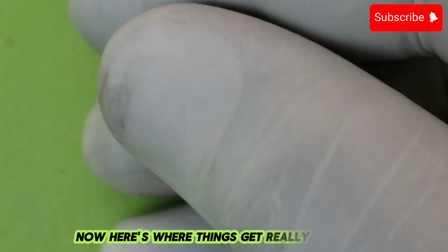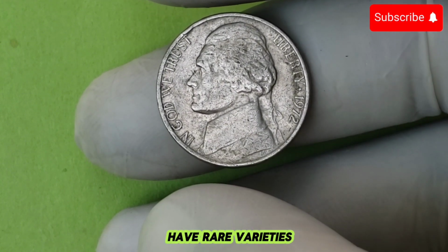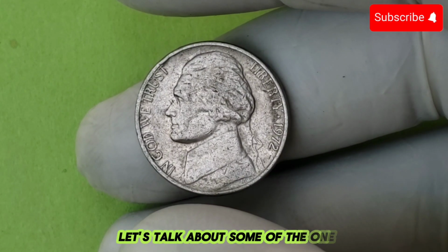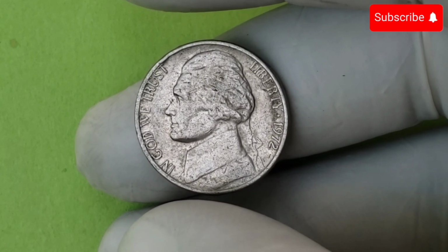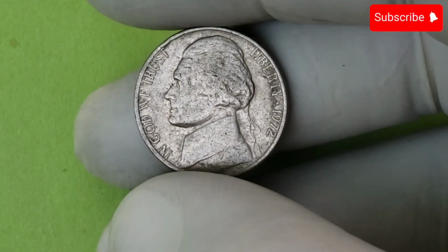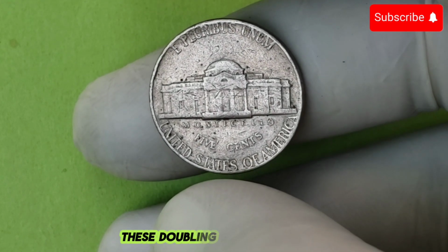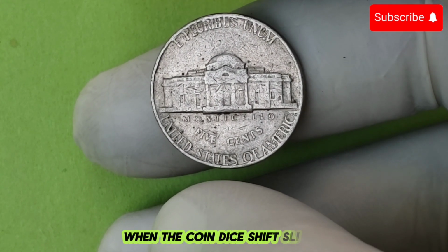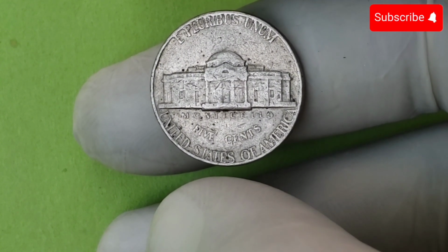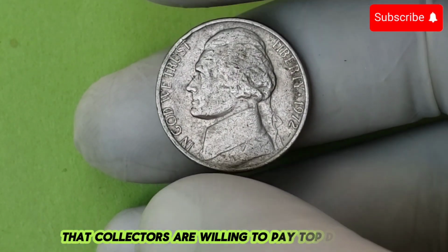Now here's where things get really interesting. Some of the 1972 nickels have rare varieties or errors that can increase their value significantly. Let's talk about some of the ones you should look out for. This is the big one. Some 1972 nickels feature a doubled image on the obverse, particularly on the word Liberty and the date 1972. These doubling errors are caused when the coin die shifts slightly during the minting process, causing parts of the design to appear doubled. The result? A unique variety that collectors are willing to pay top dollar for.